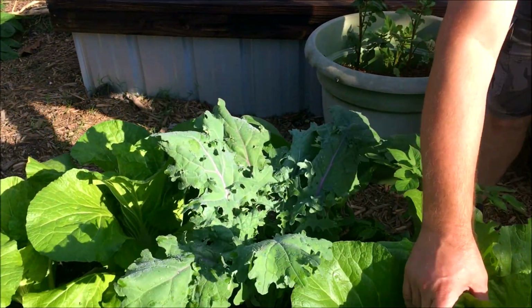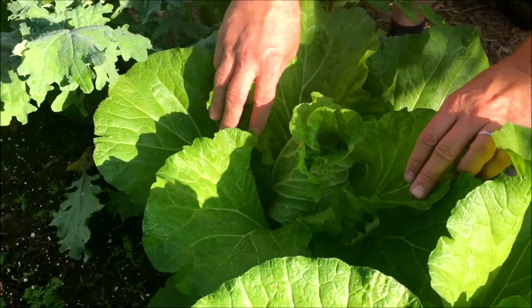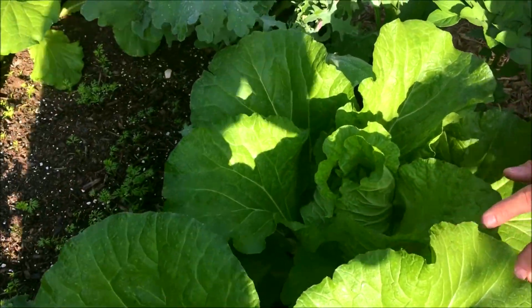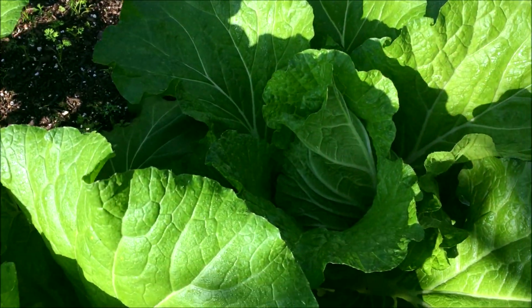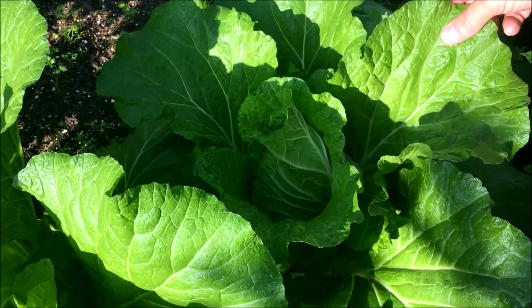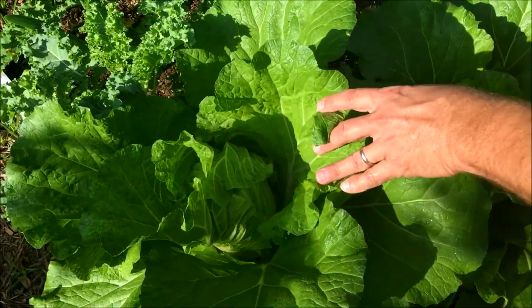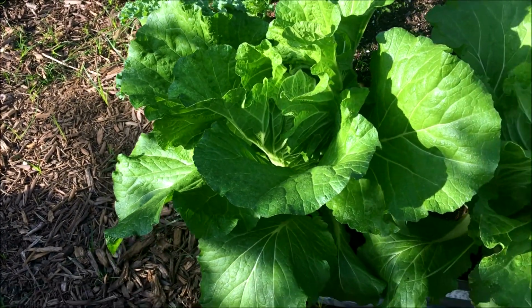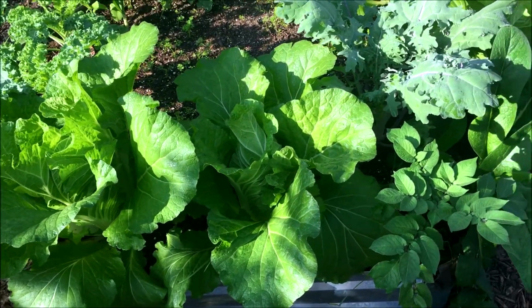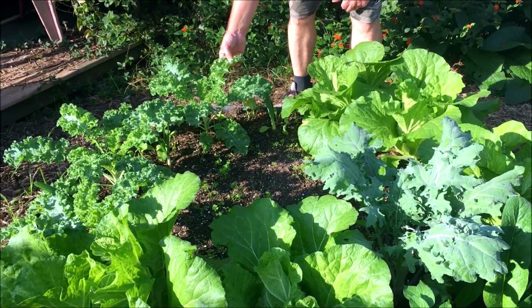Here you can see our Chinese cabbage, otherwise known as Napa cabbage. You can see how it's really developing its conical shape. It grows up similar to a romaine type of lettuce, but you can see they're all starting to take the conical shape, and these are starting to catch up as well. A little slower here, but they're doing well. Our curly kale has put on a lot of growth since last week.